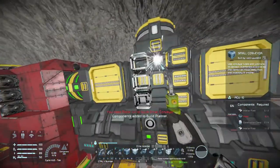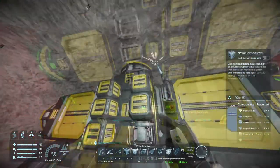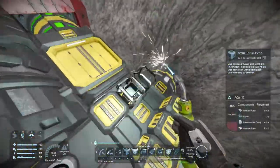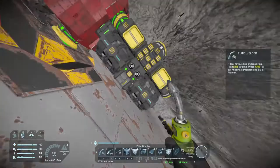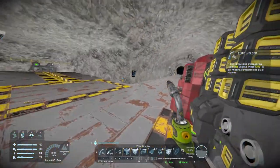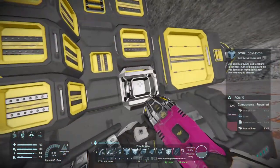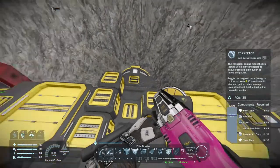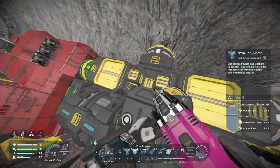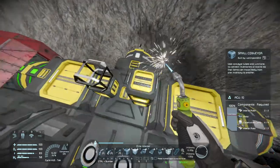Oh, out of parts. Just grab some of those. Alright, so that's the mounting's just about all done. There we go. No, they're in the wrong place. I need to be another block out. Okay, I'll just get rid of these ones. We'll put them on the edge. Try again, and I can just probably use regular conveyors.